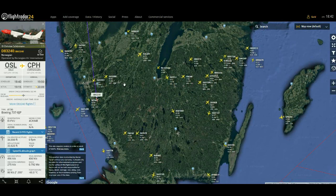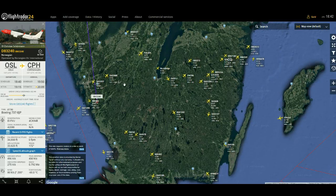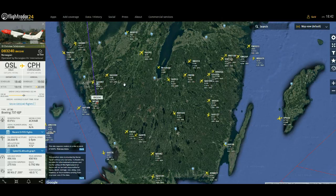Alright, here we've got a Norwegian 738. However, there's no tail on it. They always have the tail hero, like Roald Dahl and stuff. This has got nothing. They either didn't know what to put on it because they ran out, or they've got one of those ongoing competitions, like a face on a plane.